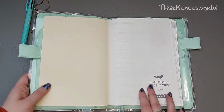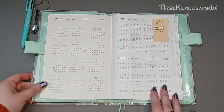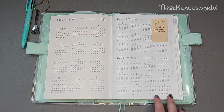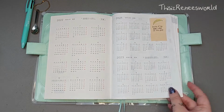Then this Hobonichi has, first of all, a yearly overview, and I'm going to cover up the 2021 overview because that year has already passed, and I'm going to put a quote of the year or a word of the year for myself there.